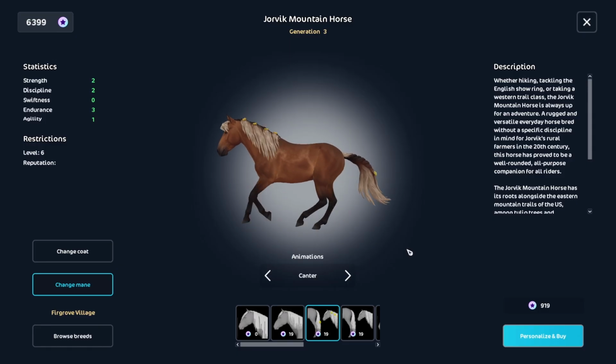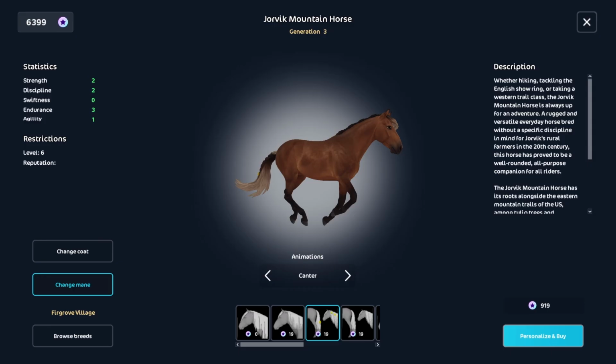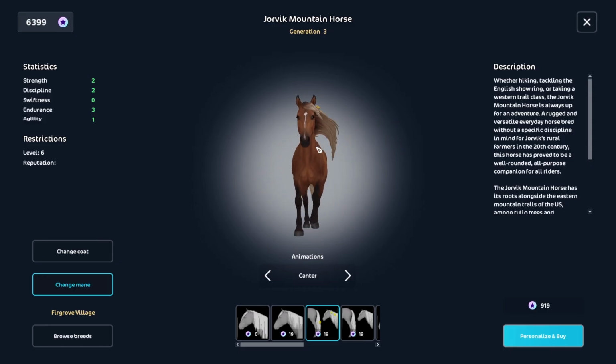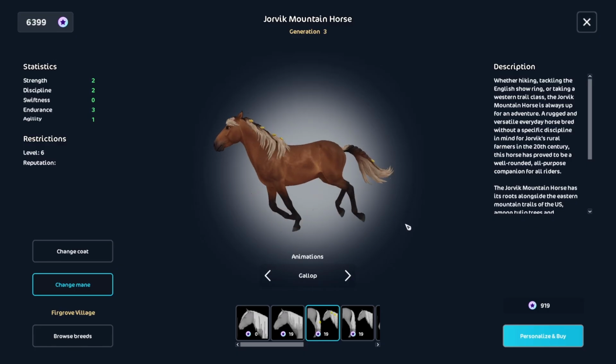Okay, the canter. That is really nice. It's very smooth. The mane is very nice and flowy, I will say that. It's got such a cute face. Okay, I do like that. I do like that a lot. Gallop, again, very nice, very smooth. Nothing much else to say about it. I do really like it.